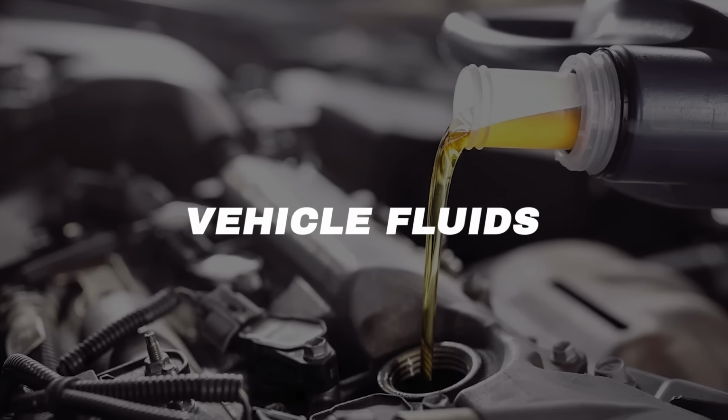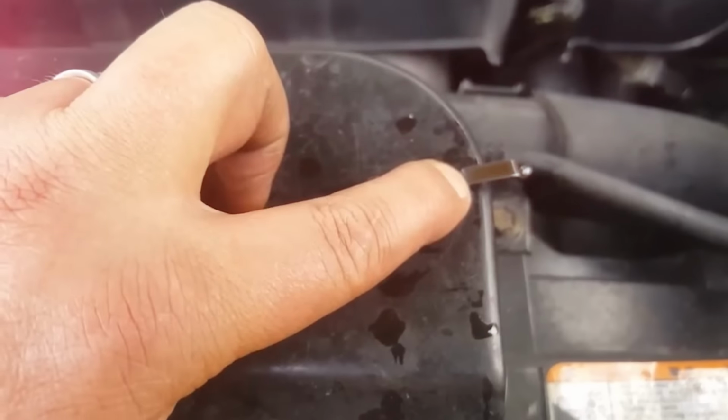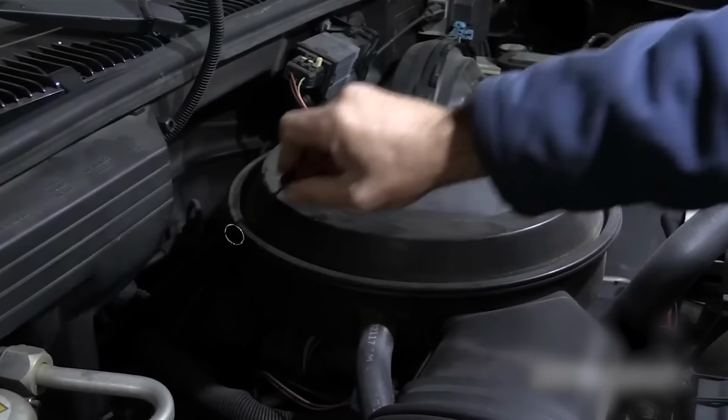Vehicle fluids. Your car isn't just running on gas, it needs other fluids too, and each one does an important job. Just like your body needs water, your car needs fluids to stay healthy and work the right way. Every month, it's a good idea to check these four.